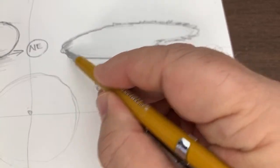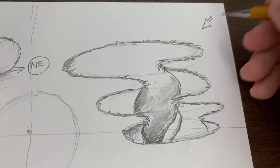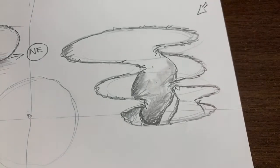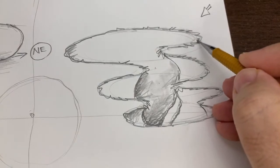And now watch this. I'm going to darken inside. Of course, I always tend to have the light coming from the top right up here, see? So I'm going to shade inside here.